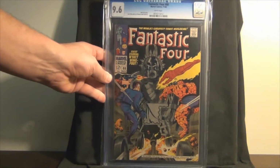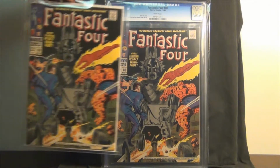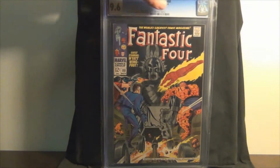I think I may have to do some comparison with this one and this one, because this one actually looks really glossy in the Mylar. I'm not exactly sure how it'll look out of the Mylar. I think a lot of you know that when you put a book in Mylar, it will make it look really, really good most of the time.